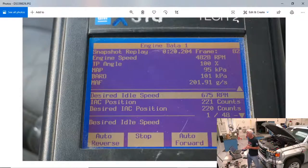Now, this is one other thing that you take a look at, which is kind of interesting. My barometric pressure on this is 100 kPa. So key on, engine off, I got 100 kilopascals absolute of air pressure. That is equivalent to about 29.5 inches of mercury. Usually around 30 inches at sea level is considered barometric pressure. When you start the engine up, you pull the pressure down and create a vacuum in the intake manifold that takes 20 inches of vacuum away, and you're left with 10 inches of mercury in the intake manifold. That's the absolute pressure.